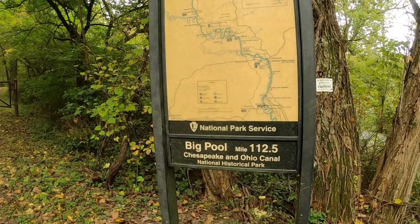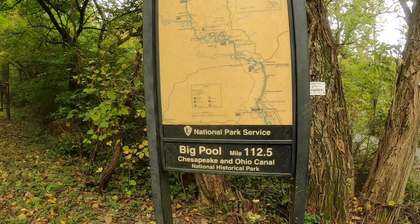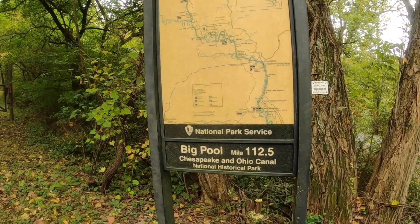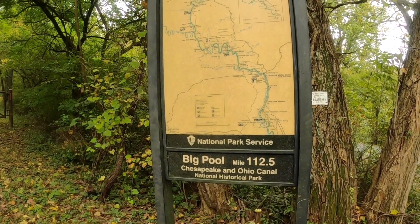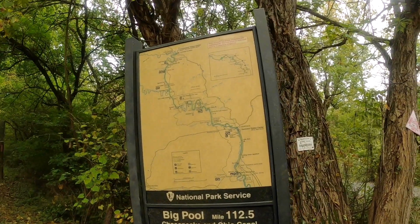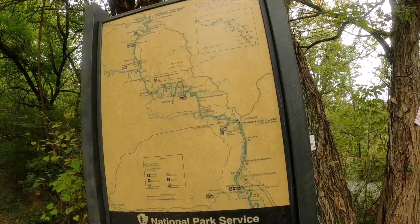So this is Big Pool. I think this is a camping spot, and it's at mile 112.5. So probably if you go down that little dirt road, you'll come to the Big Pool camping spot. Let me tilt you up a little bit. So let's see where we are here.